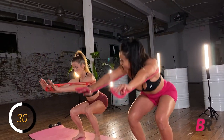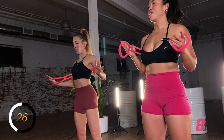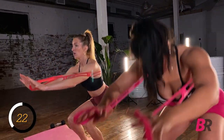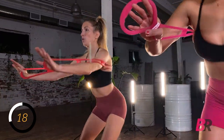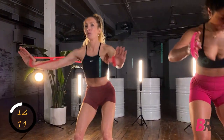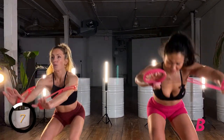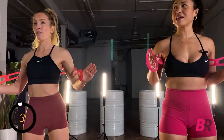Shoulders are lit. Yes. Right up. Don't worry, we're gonna get a break. 20 seconds left here. Keep your chest up. Yes, we are. Mobility is just resistance on a lower scale. 4, 3, two, and one.